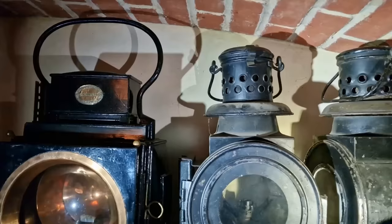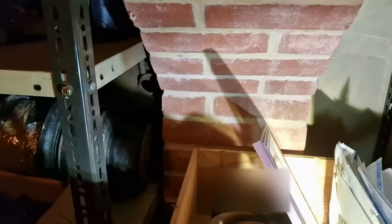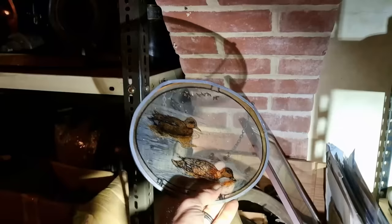Look at the whistle. We've got a whistle. Look at the size of the whistle. I thought we had a train conductor's whistle. This is unreal, mate. Right, so this is going to be part of his life, some of these photos. Look at these old stained glass bits of lead. Lead window. Look at all the steam dials.